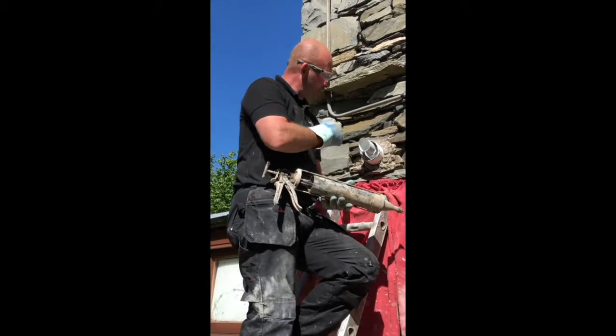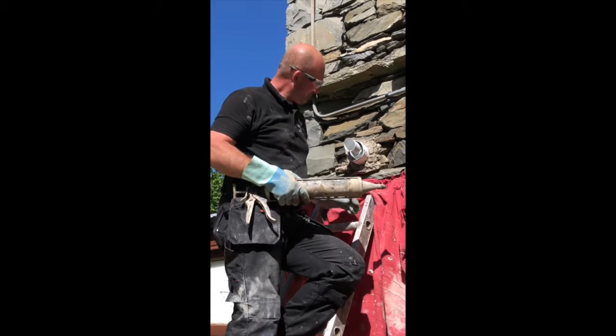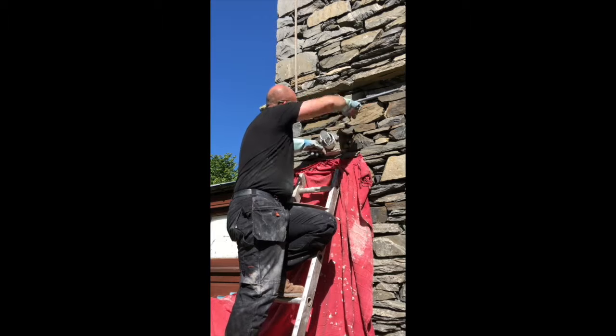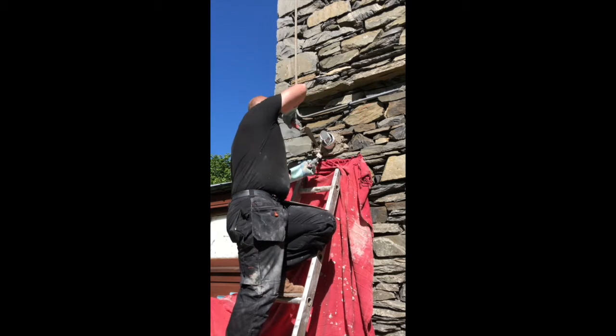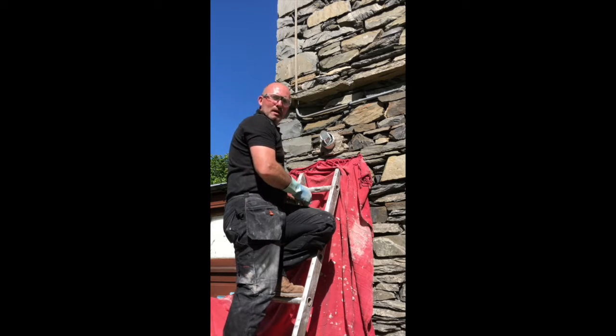I'm just going to finish it off with a trowel just to push it into place, make it pretty, and that should do it. That should keep the weather out. Okay, once that's dried, the final piece is to put this back on again.